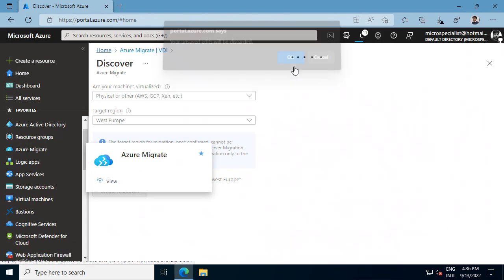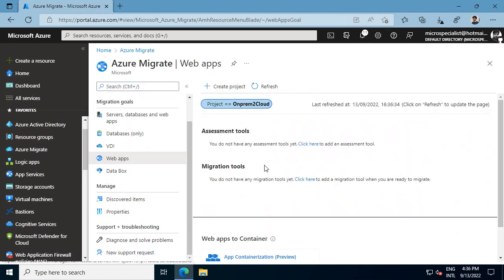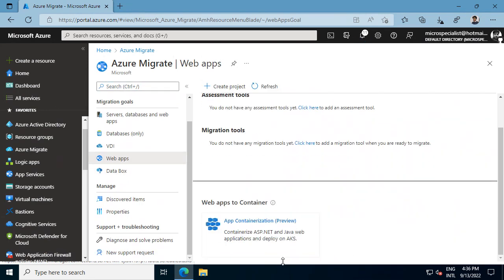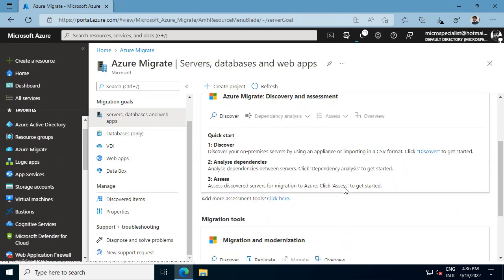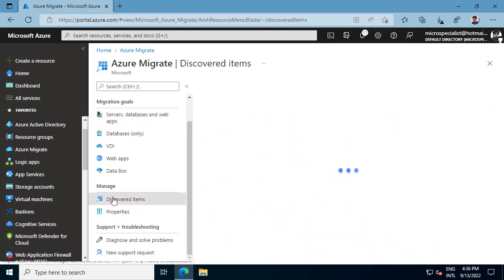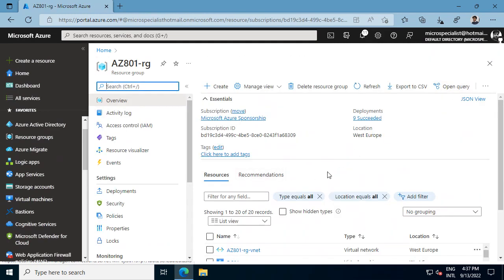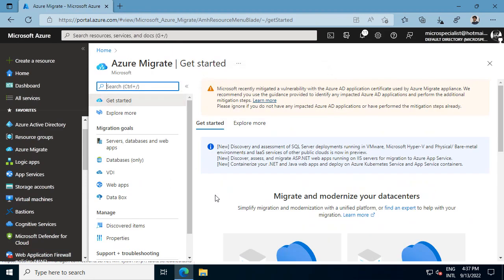I just want to cancel that and go straight back to Azure Migrate. So some of the options, especially when it comes to web apps, I can now migrate web apps to a container. Within the server, databases and web apps, I can migrate to a web application. So I can manage the discovered items once I've migrated my options. Just go back.